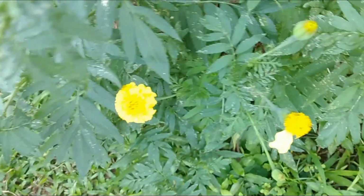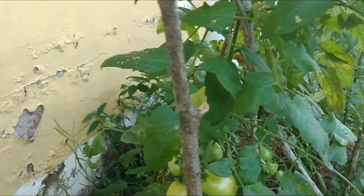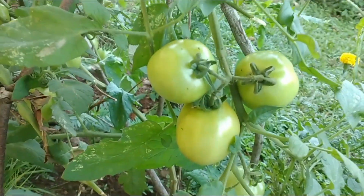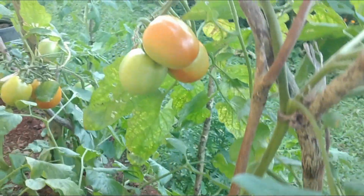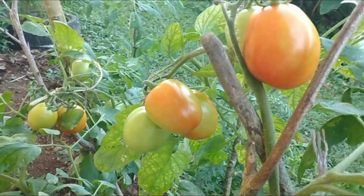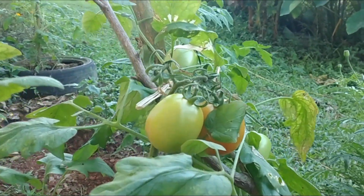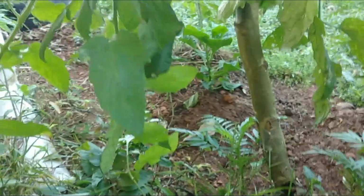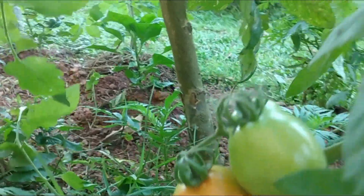We are now getting better yields from these tomatoes. Why? Because we planted some French marigold that is known to be particularly effective against root knot nematodes. This is a very good alternative versus using chemicals, which, as we all know, are harmful for the environment. So, just a good gardening tip for you all out there, folks.